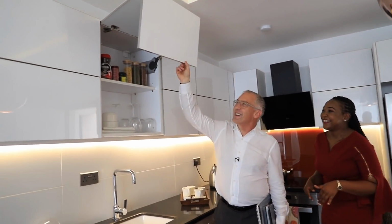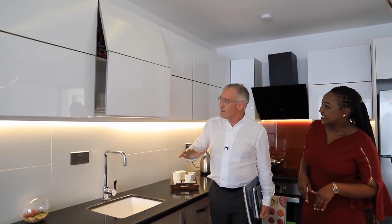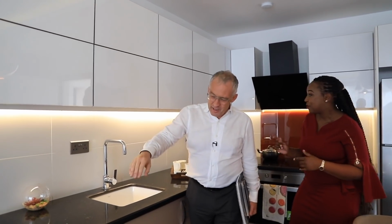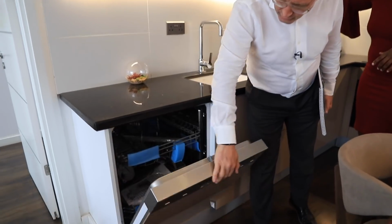And you can reach it exactly. And look at soft closing. All soft closing. It closes by itself. Oh my goodness, that is amazing. That's quality. And right here you've got your dishwasher.